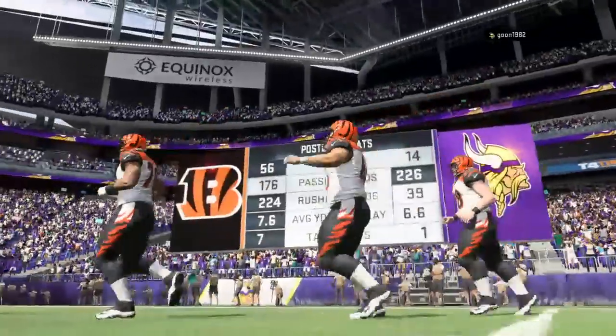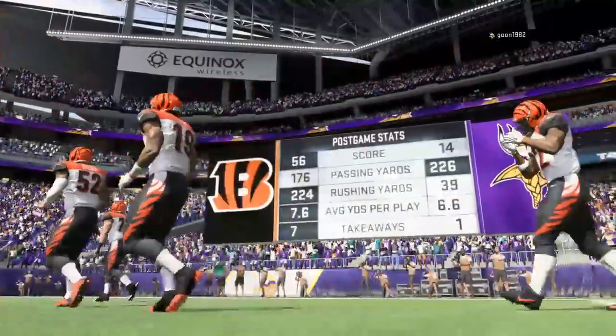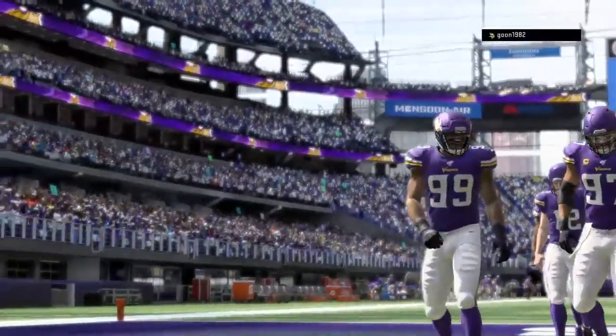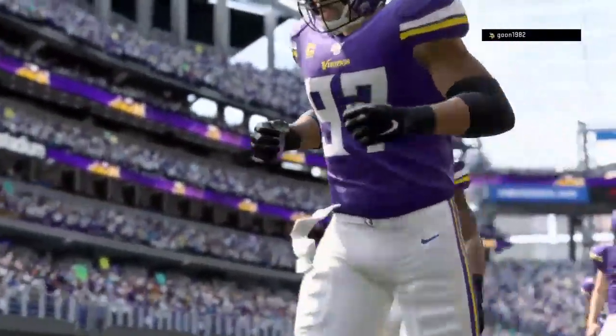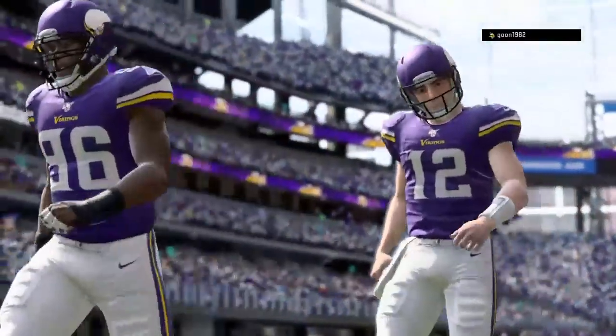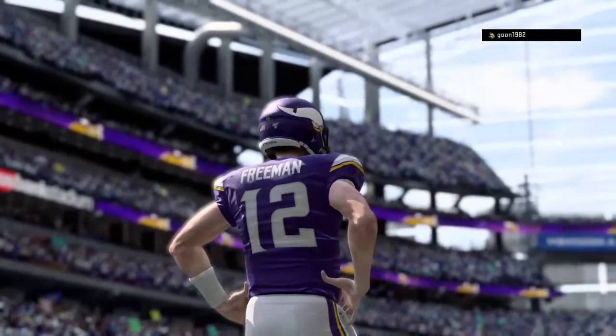So for Cincinnati, the win moves them to 8-7 now on the year. And they will head back home next week. Meanwhile, for the Vikings, they're guaranteed now a sub-500 season as they fall to 6-9. And they'll try to turn it around next week as they head to Atlanta for a matchup with the Falcons.